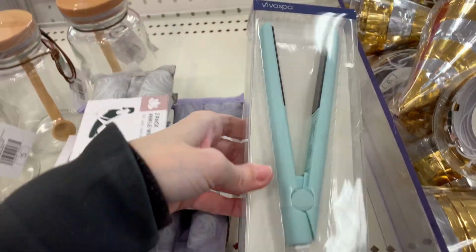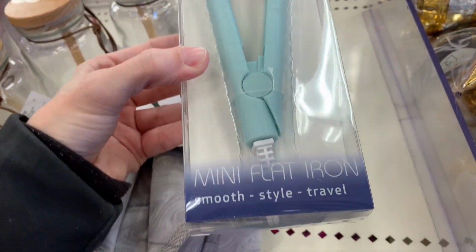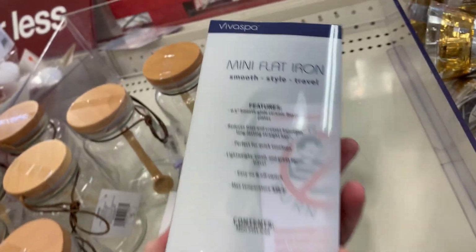Here's another nice hair item. This is a mini flat iron. This is like a really nice size for traveling, something to easily pack in your luggage.